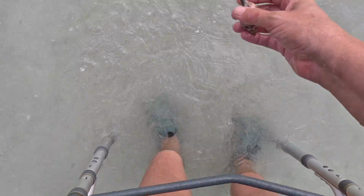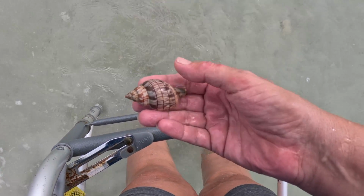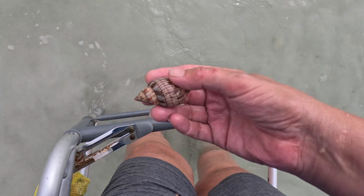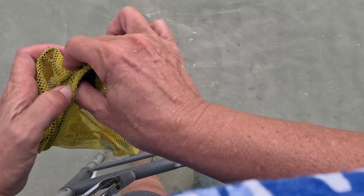I see another tulip rolling around down here. And it's a keeper. All right. There's a beautiful banded tulip. Love those colors. Really nice. That goes in the bag to come home.